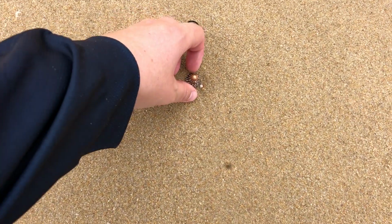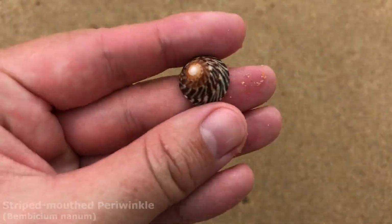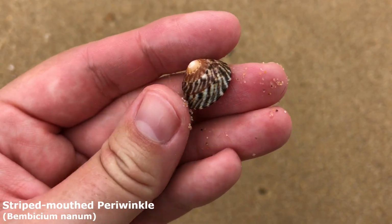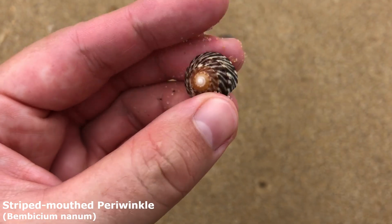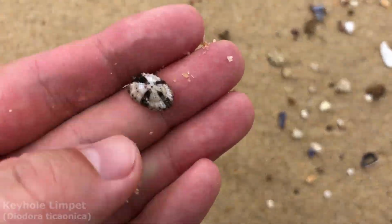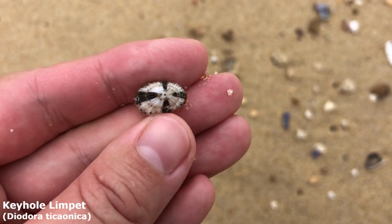The water just came up and nearly washed this guy away from me. I'm going to take this as well. He's nice and black and white, finding a lot of the black and white stripy shells. This is the striped mouth periwinkle. Just very quickly, because, going with the theme of the black and white striped shells, I couldn't walk past this guy.